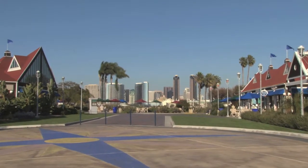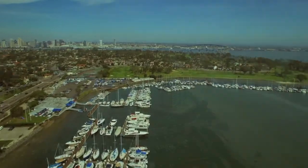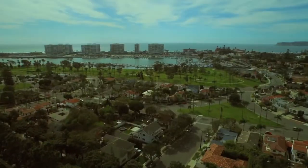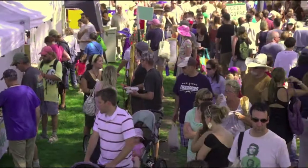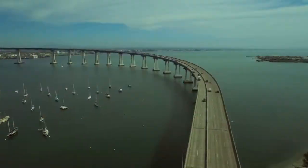Off the coast of San Diego lies the iconic and affluent beach community of Coronado, California. Surrounded by water except for where it connects to mainland San Diego, Coronado Island, as it's often called, boasts pride of ownership and a tight-knit community spirit expressed in its colorful farmers markets, lively local theater, famed parades, and more.